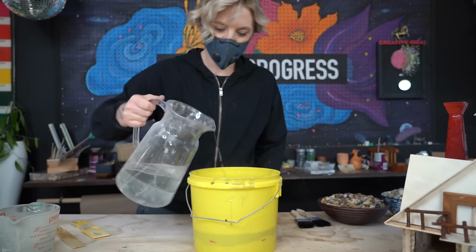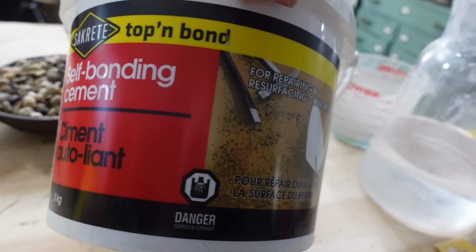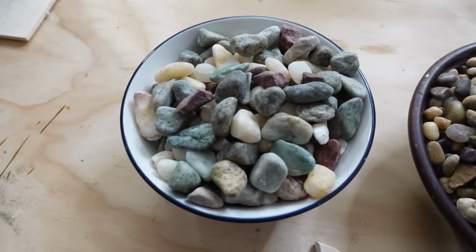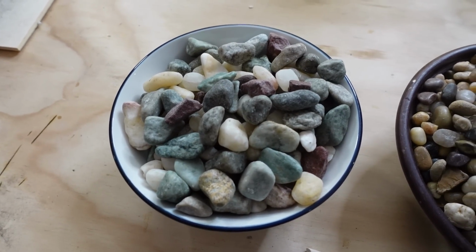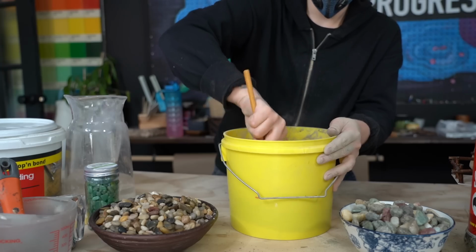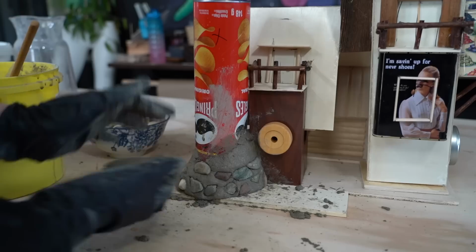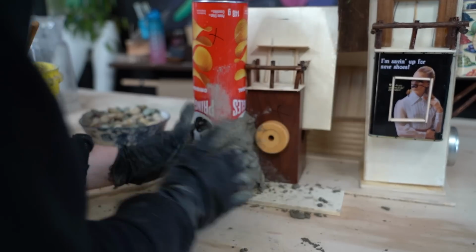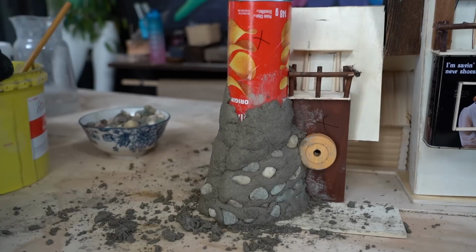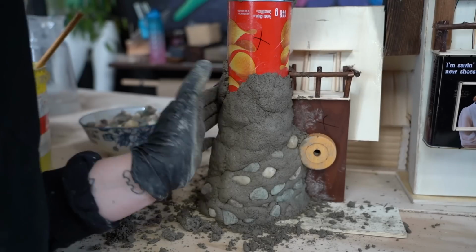I found this self-bonding cement. Never used the product before, which means I'm totally going to nail it. And I had 2 stone sizes, these small ones and then these larger ones. And then you put all these things together and you got yourself a stone cottage. So, I'm no expert here, but either my cement had too much water in it or my technique was just way too vertically challenged. I found the cement was just drooping and my stones weren't really settling into the cement well, and this was just not what I envisioned for this task at all.